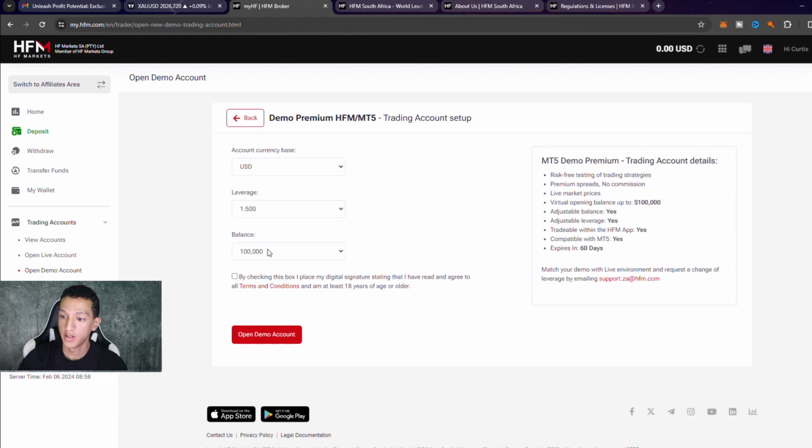Once again, leverage, your balance. So obviously it's good to start with the more reasonable. And then just clicking that, and then just clicking open demo account. So this is where I'll show you the step-by-step way to add this onto HFM or onto your MetaTrader.